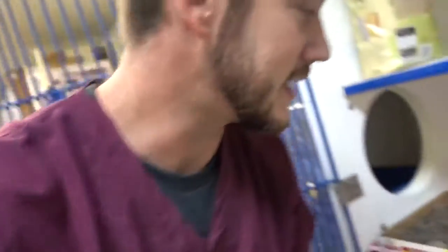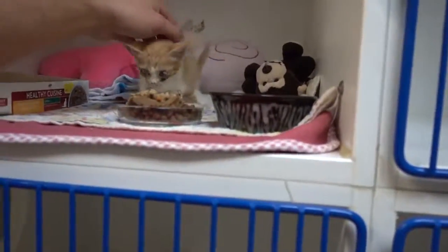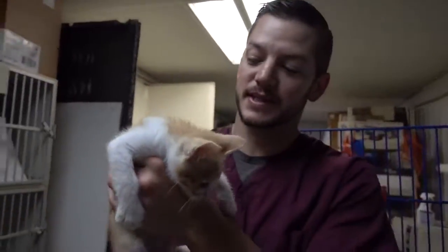99.99999% confident he is never going to be able to see out of those eyes. But I'm just happy that he's alive and seems to be doing well. It has been about 2 weeks since we got him.